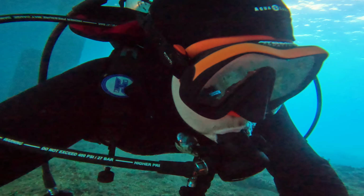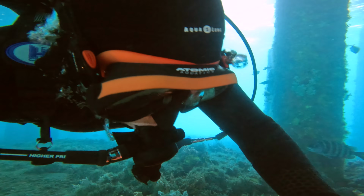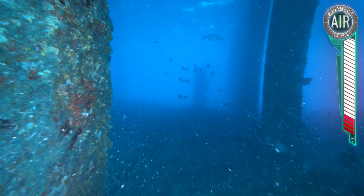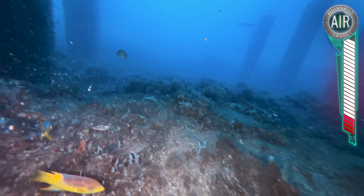It's time to go diving. Today we are on the hunt for the batfish, one of the most bizarre creatures in the ocean. This fish is so strange you'll hardly believe it's a fish at all. To find one, we will dive under Florida's famous Blue Heron Bridge and search through piles of wreckage. This fish is going to be hiding from us, so spotting one will be a challenge.